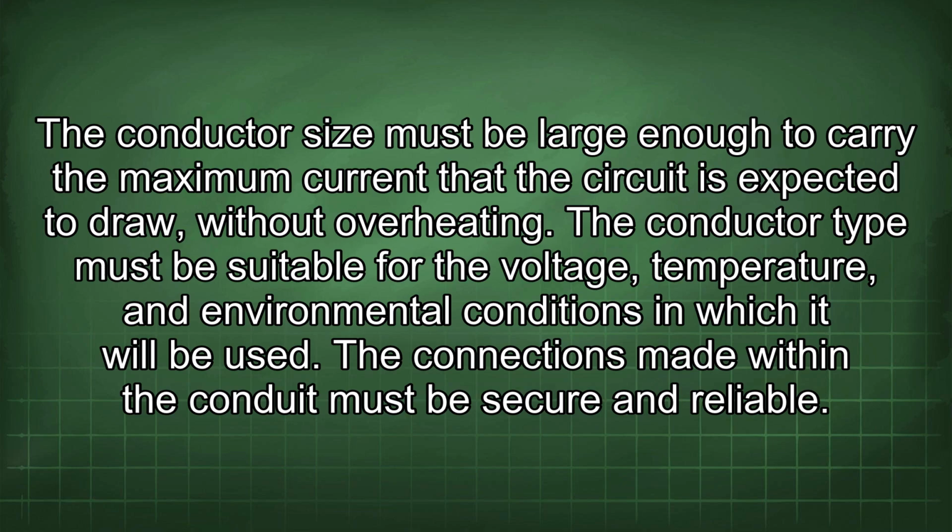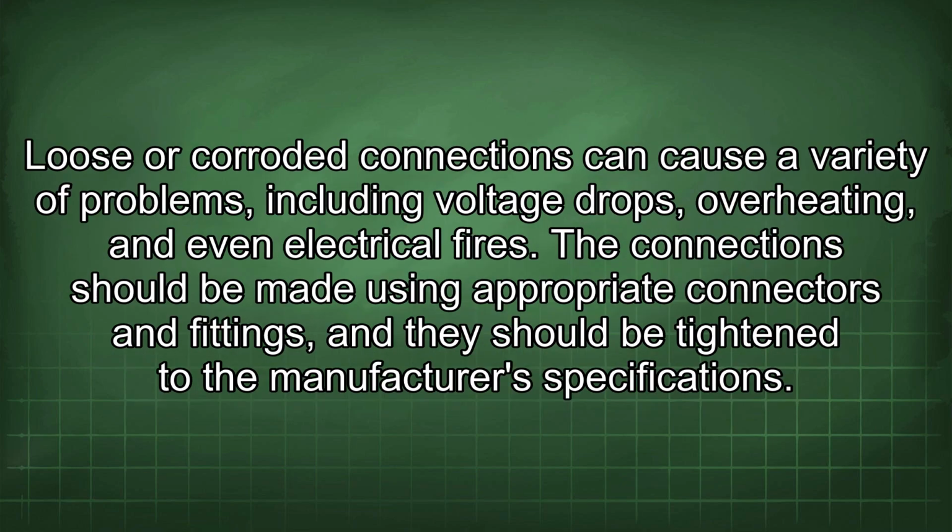The connections made within the conduit must be secure and reliable. Loose or corroded connections can cause a variety of problems, including voltage drops, overheating, and even electrical fires. The connections should be made using appropriate connectors and fittings, and they should be tightened to the manufacturer's specifications.